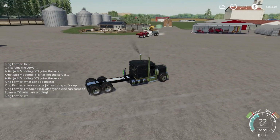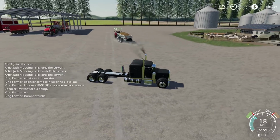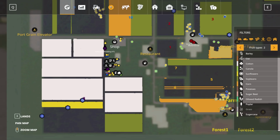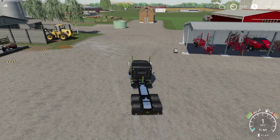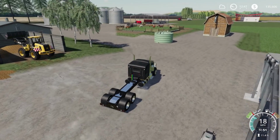Okay, CJ figured out the manure. And so he's going to go spread some manure. Good man. There we go, boys. We're using the pigs. How much does that hold, CJ? Oh, quite a bit. It holds 15,000 liters, about. There you go. Very good. I'm going to go get another trailer.